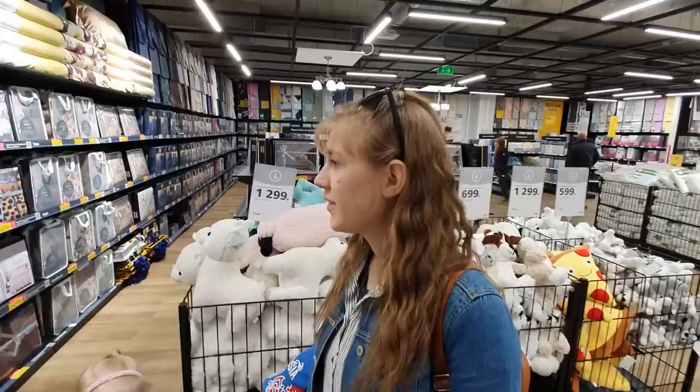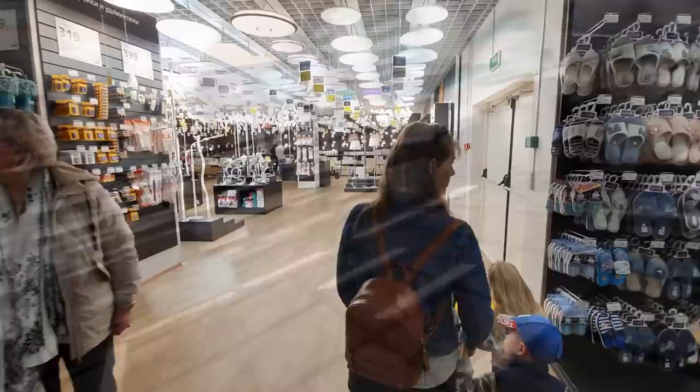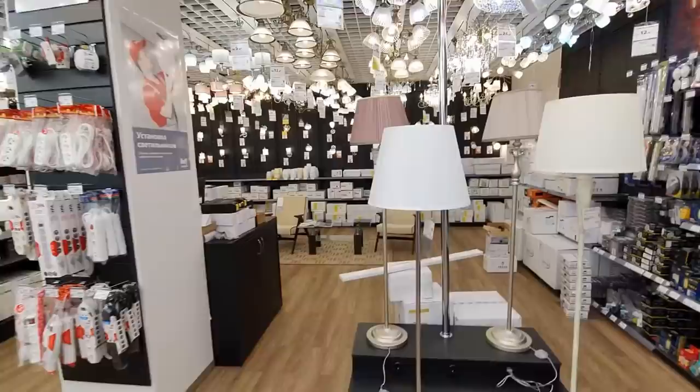We don't have any quilted throw rugs here, so we'll have to keep looking to see if they've got anything. Light on the side of the ship. They've still got these type of lamps this year, a little bit different.